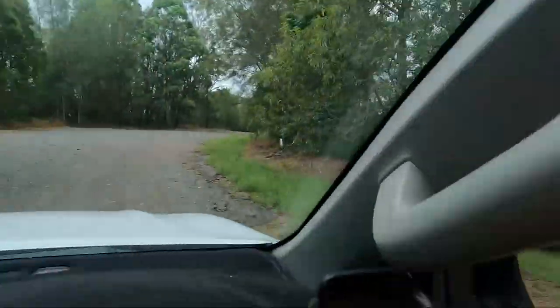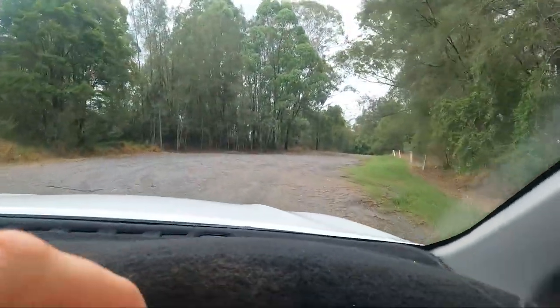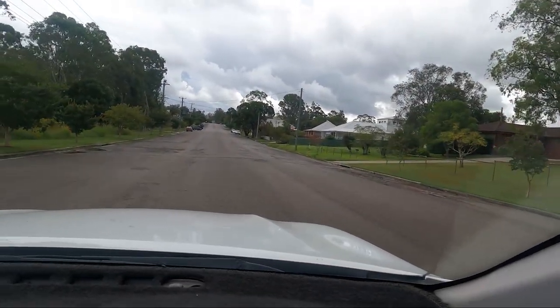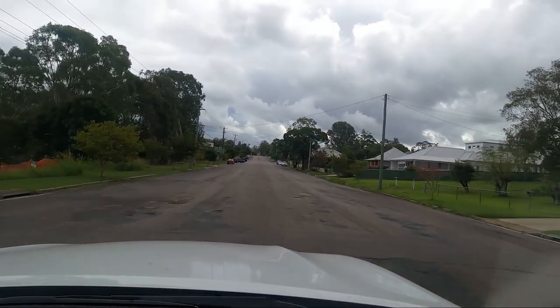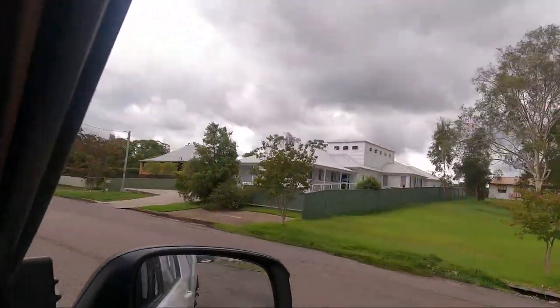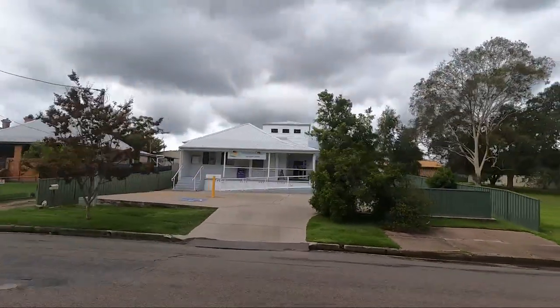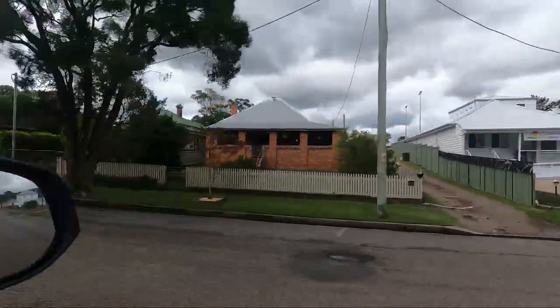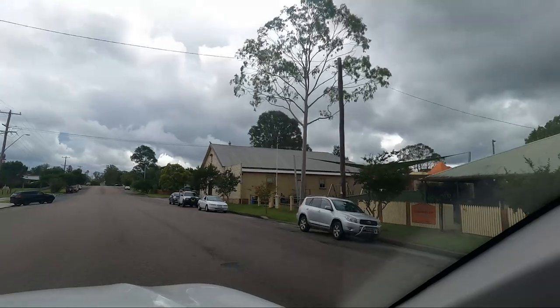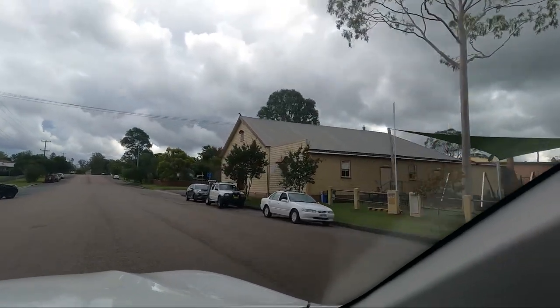Okay, we'll head back up to the main street and we'll have a bit more look at that, and we'll have a check out of the caravan park. Yeah, just coming back up the main street again, heading down towards the caravan park. Like I said, they've got a new medical centre here now as well, which is really good. That's good for the town. Got a little park here as well with a little town hall.